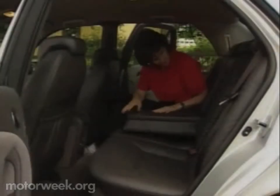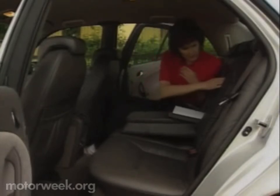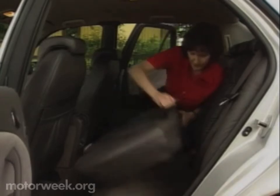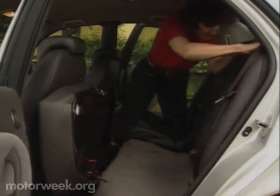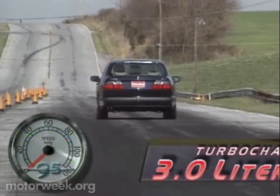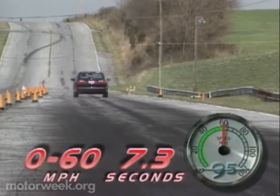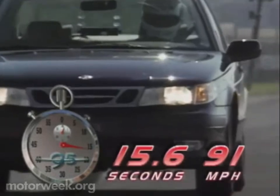And there's more than a minimum amount of room in the rear seats, as the generous door openings allow easy entrance to the comfortable rear quarters. While a simple tug on a strap and the push of a button is all it takes to tumble and fold the seats forward to expose the large pass-through to the trunk. And should you equip your 9.5 with the 3-liter turbocharged V6, passing through and around is something you'll do a lot of, as you charge to 60 in a spirited 7.3 seconds and ramp it up to the quarter mile in 15.6 seconds at 91 miles per hour.